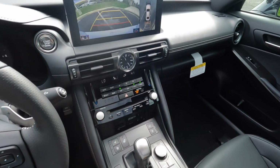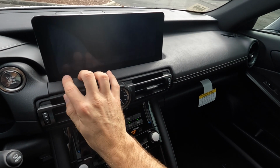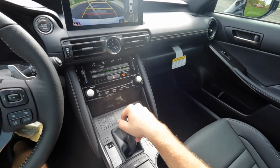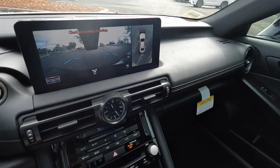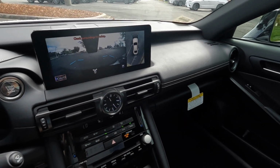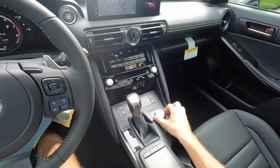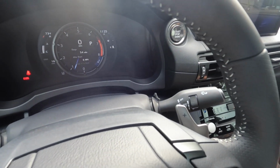Now if we put this into reverse, here's the camera system that you get. And then you do have the ability to look at the forward-facing camera at slower speed. So when you put it into drive, you can have that automatically pop up, so that way you can view that as needed. You do get a few different driving modes that will change on the gauge cluster as well.